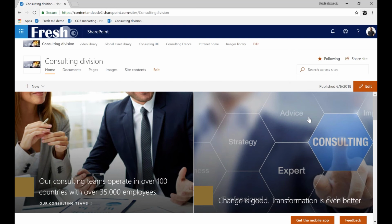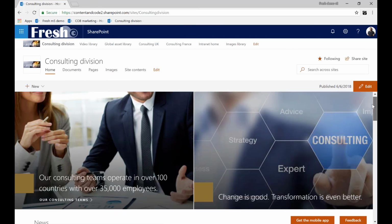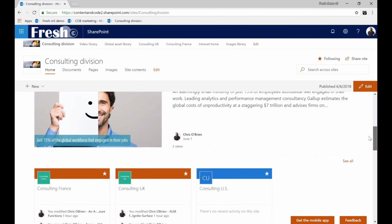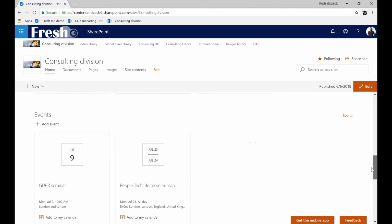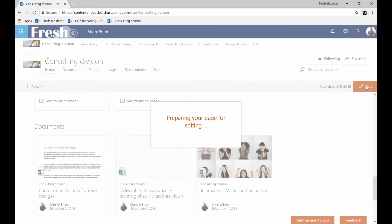Okay, so on this hub site, I've got some widgets. So I've got some promoted links at the top in the hero web part. I've got some news. I've got a list of the sites that are beneath it, and I've got some events and documents and so on. Now the thing is, right now, these are all showing content only from the division itself, only from the hub, and not from the associated sites.